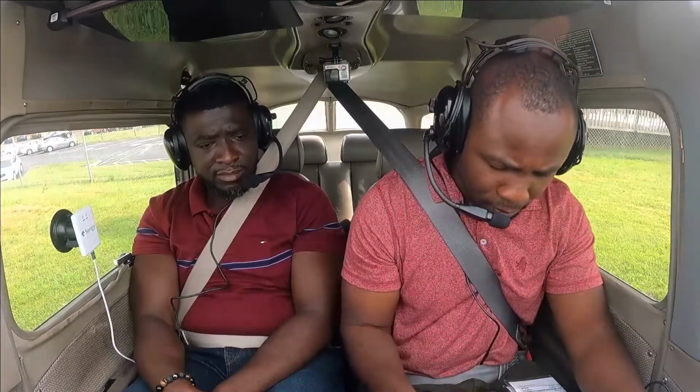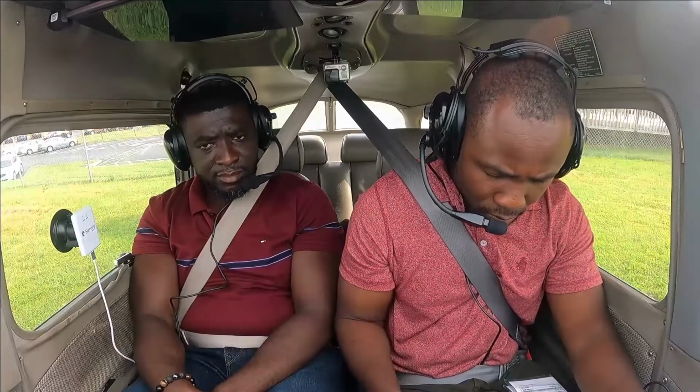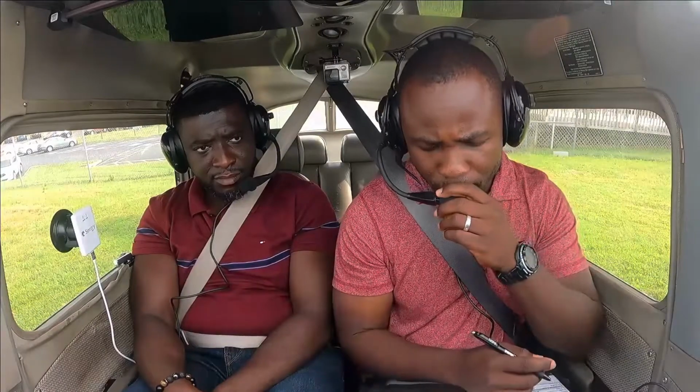Potomac Clearance, Skyhawk 2621 Zulu on the ground at Gettysburg. Say again full call sign. 2621 Zulu, Potomac approach, squawk 5317, departure frequency 132.77. Squawk 5317, departure frequency 132.77, 2621 Zulu. Readback correct.